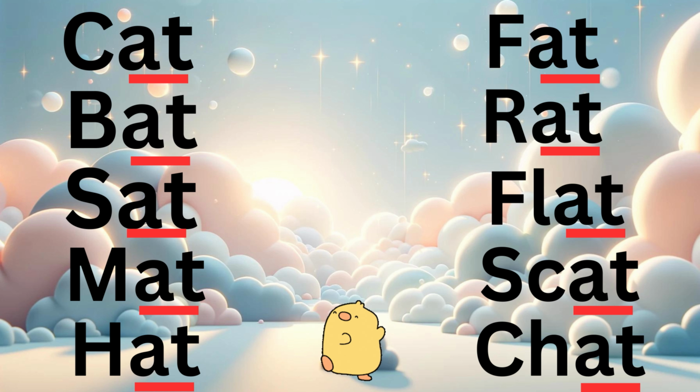Let's learn lots of words in the AT family. When you learn them, they can help you write and read.